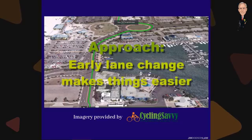Then the next one they have is an approach where, well, actually, this is the one that she's talking about, an early lane change makes everything easier. If you watch them approach the roundabout on Clearwater Beach, you'll see that they take the left lane well before they get out to the roundabout. So she's not waiting until the last minute to move into the left lane. She's controlling the lane throughout that approach, which is a lengthy ride along Clearwater Beach before you cross the causeway, before you get to the roundabout.